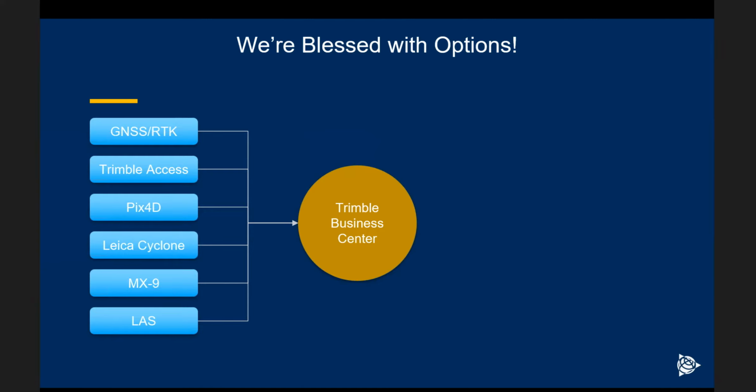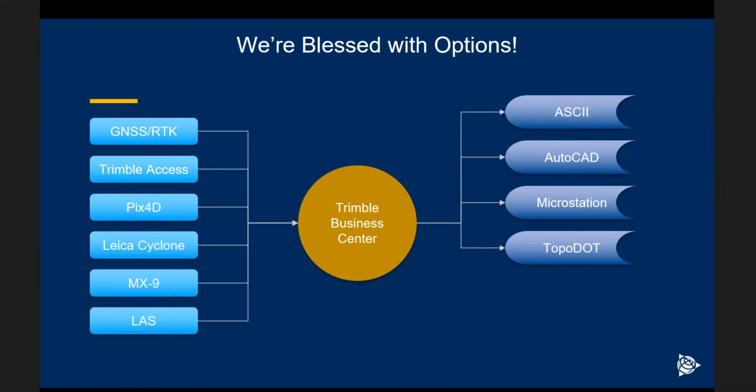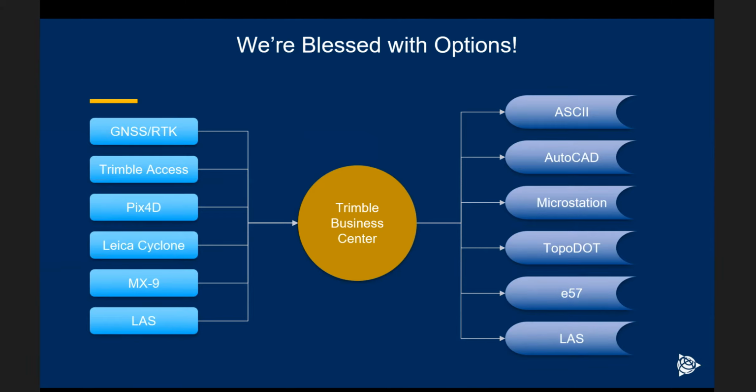And then, of course, on the backside of this, once it's in TBC, I have a plethora of options for exporting this data, either just ASCII or AutoCAD, which is what most of our deliverables are in. MicroStation, we do a lot of DOT work. Most of that's required in MicroStation. And as a result, we use Topodot quite a bit. And so TBC not only allows me to export point clouds that can be imported into Topodot, you can actually directly export to the Topodot file extension type. And then E57s and LAS for just the general types.